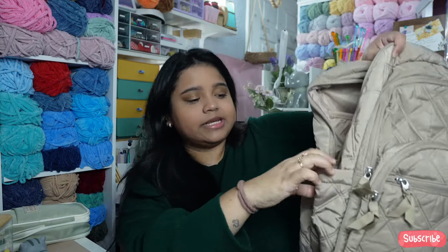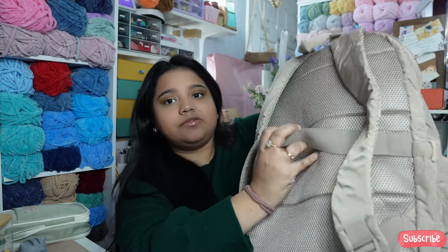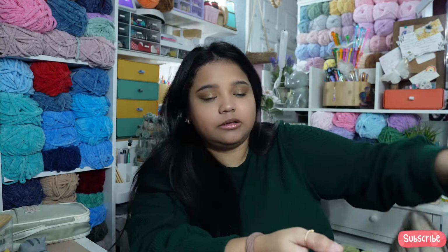It even has a laptop sleeve right here. And then on the side you can put your cup. And then this is for if you were to hook it onto your travel bag. I mean, it just has so many areas.